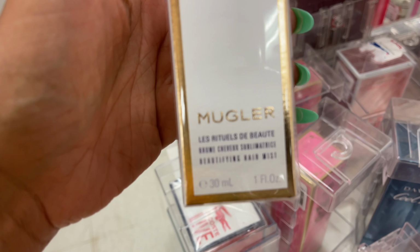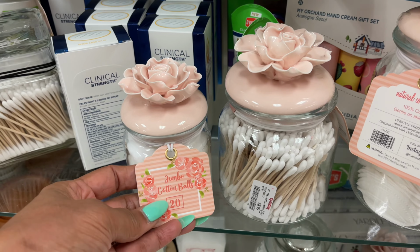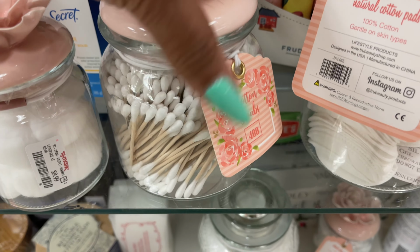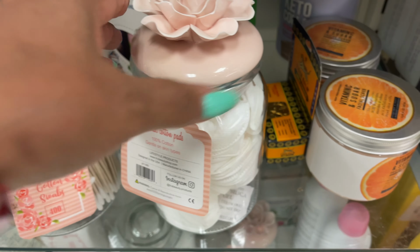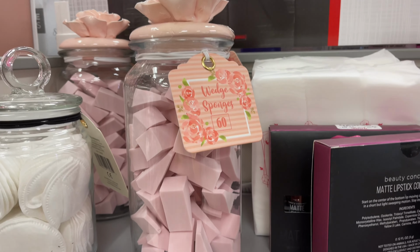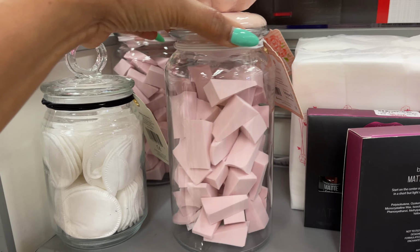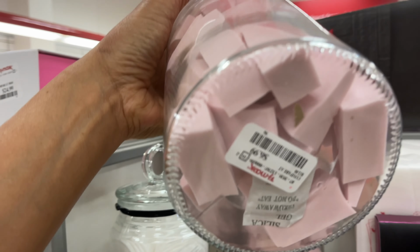They have Alien Mugler, 1 fluid ounce, $18. This is a cute little set. Jumbo cotton balls, $10. This one is Q-tips, $9 for 400. Ooh. And these are cotton pods, $8. This is so cute. Wedge sponges, $60. Look at the top. That is so cute. $7.